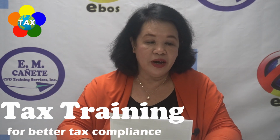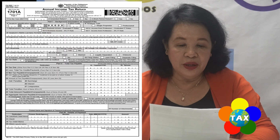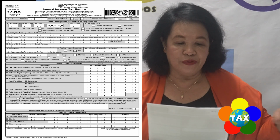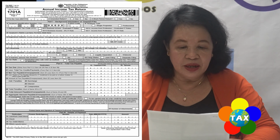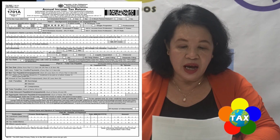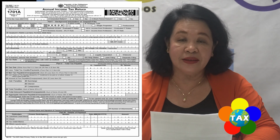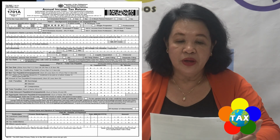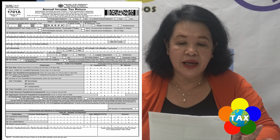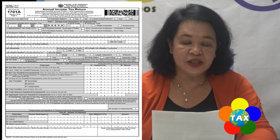Today I will discuss BIR Form number 1701A, which is the annual income tax return for individuals earning income purely from business or profession. Those under the graduated income tax rate with optional standard deduction as mode of deduction, or those who opted to avail of the 8% flat income tax rate. So there are two taxpayers who will be using this: those who will be using the 8% option rate and also the optional standard deduction.